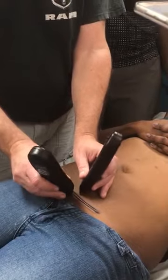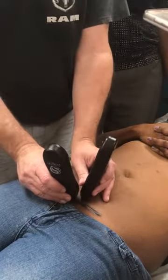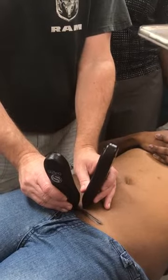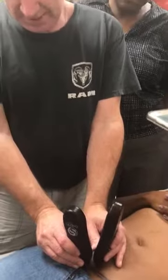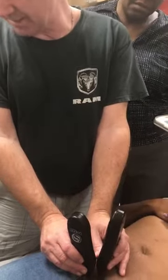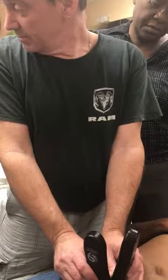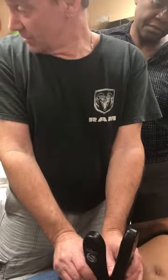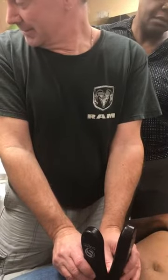It's like electricity. It's a DC microcurrent. If the point or the area that I'm treating doesn't necessarily need it, it has a higher resistance and it's not going to feel like anything. But if the point or the area has a low resistance, it's going to feel kind of like a bee sting or a little bit hot.